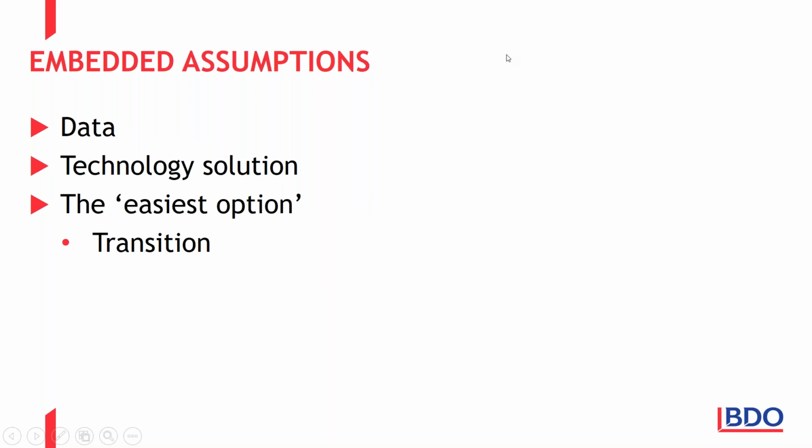Moving on, this is probably more an error that is made at the project team level and perhaps at the board level as well. Most project teams or organizations that have started this that we've been involved in make three key assumptions at the beginning. And that's why I've called them embedded assumptions. They're almost embedded in everybody's mind without discussion.